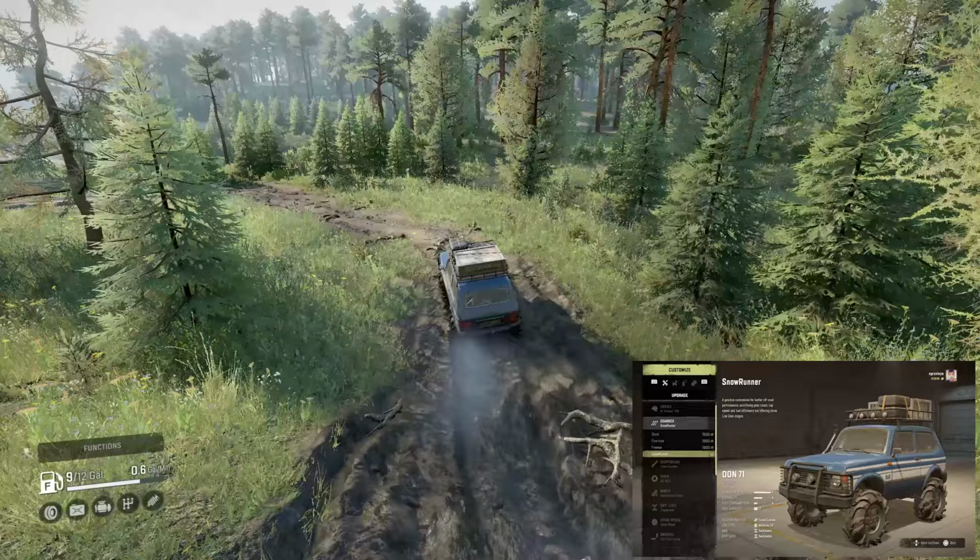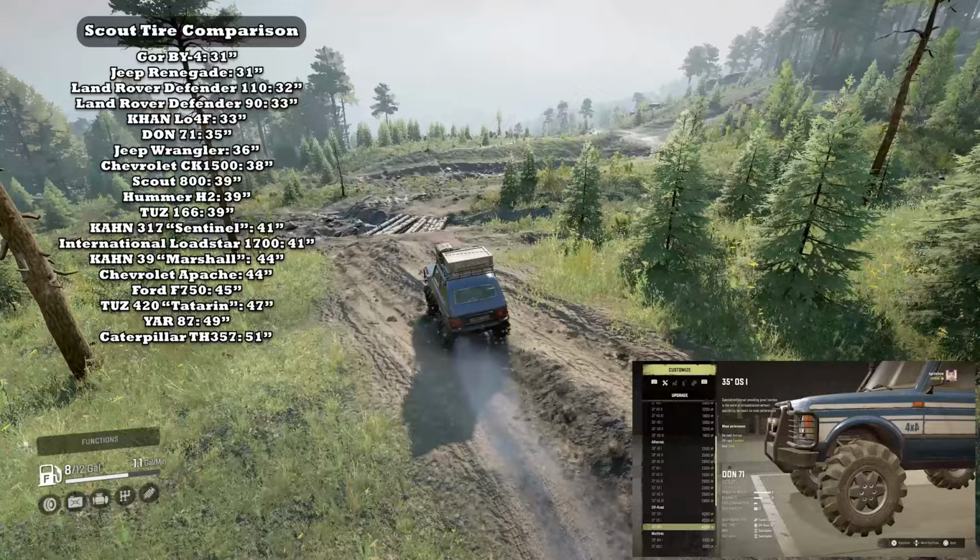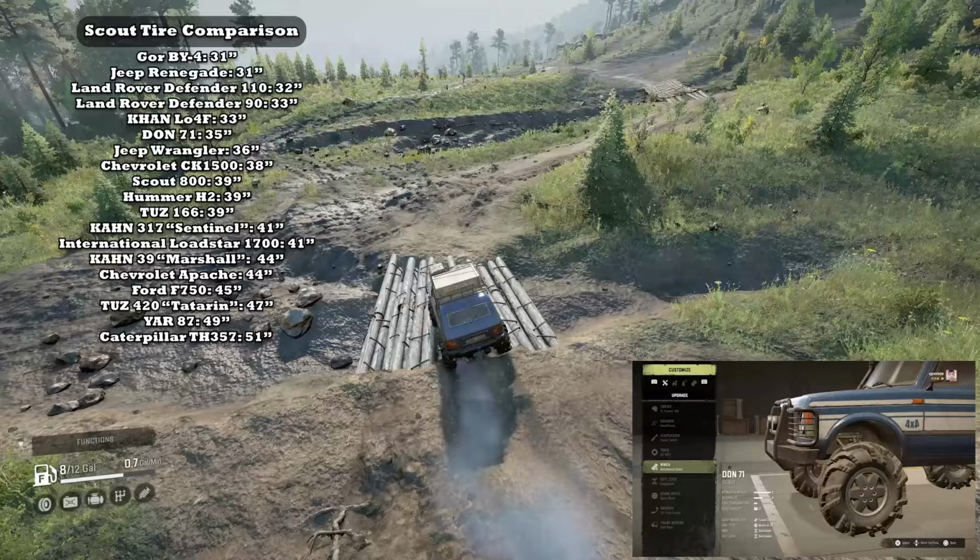It gets the tuned custom suspension, which is awesome because if you didn't have it, you'd be stuck with either 28, 31, but you definitely want those 35 inches on your tires to get you further out of that mud that you're going to be hitting in this vehicle. Gets the autonomous winch, no brainer, use it, please use it.